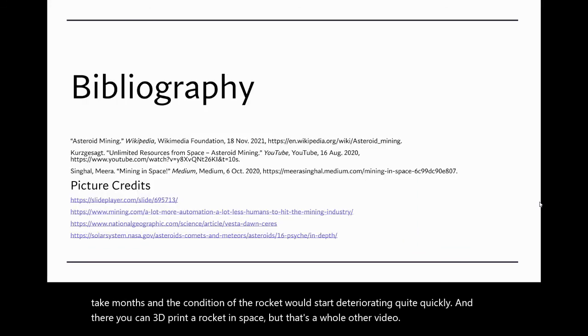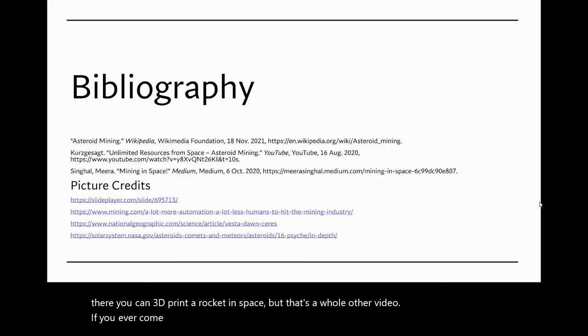Anyway, if you ever come across $500 million, I strongly suggest thinking of investing in asteroid mining and getting some of that moolah.